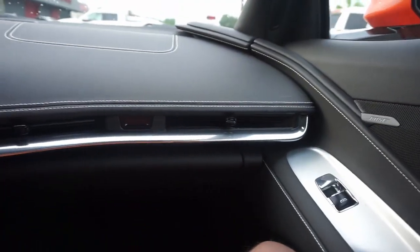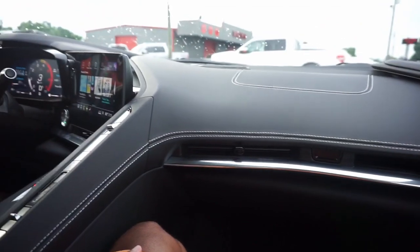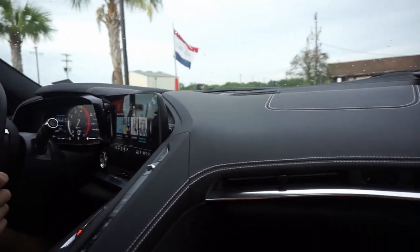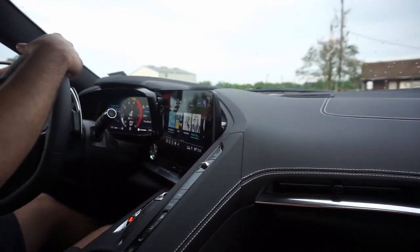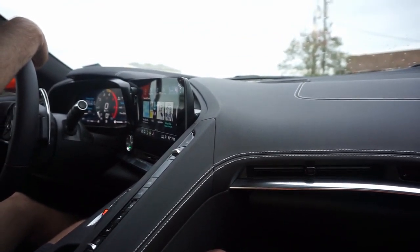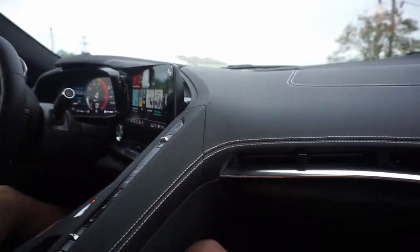Yeah, I think this is actually the second time I've been in a mid-engine car. Oh, yeah, because you had been in that McLaren. Yeah. I've ridden in a couple of mid-engine cars now. I rode in a V8 Audi R8, and we drove the Ferrari 488 and the Huracan while we were in Los Angeles. But before that, the Audi R8 was the only one that I had been in before.